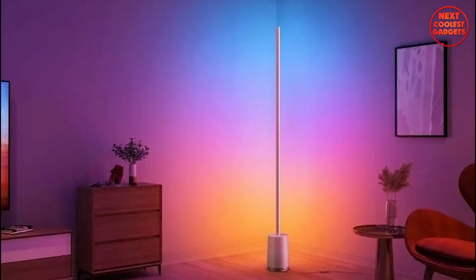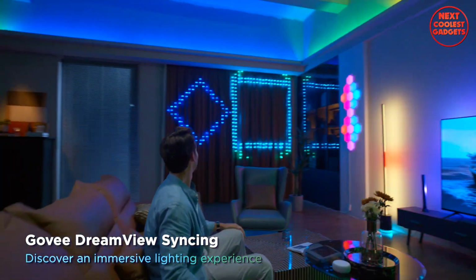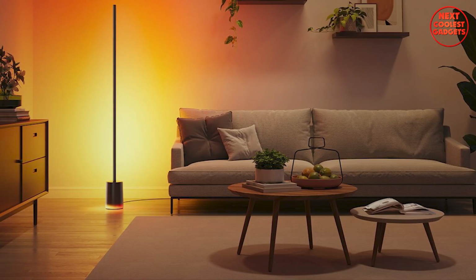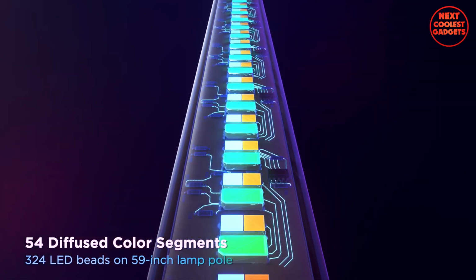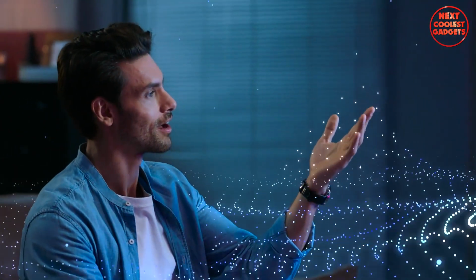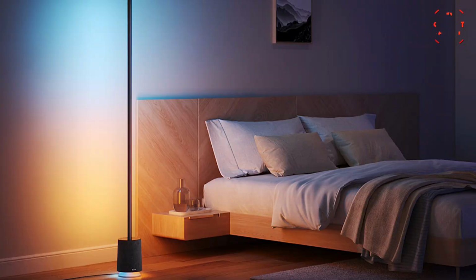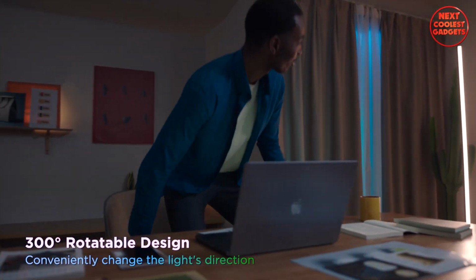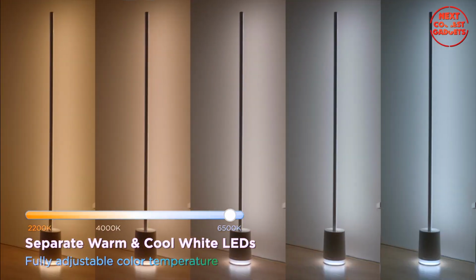The Floor Lamp Pro combines powerful lighting with a built-in Bluetooth speaker, providing a harmonious blend of visual and auditory elements. The DSP digital audio technology ensures high-quality sound, while the 54 diffused color segments and 324 LED beads create stunning lighting effects. It offers a wide range of customization options to suit your preferences. The 300-degree rotatable design allows you to conveniently adjust the light's direction, while the separate warm and cool white LEDs provide fully adjustable color temperature.